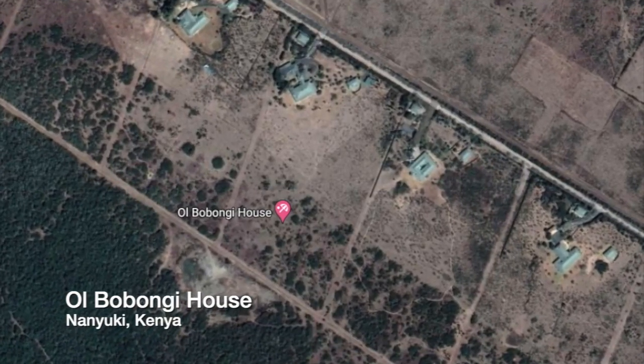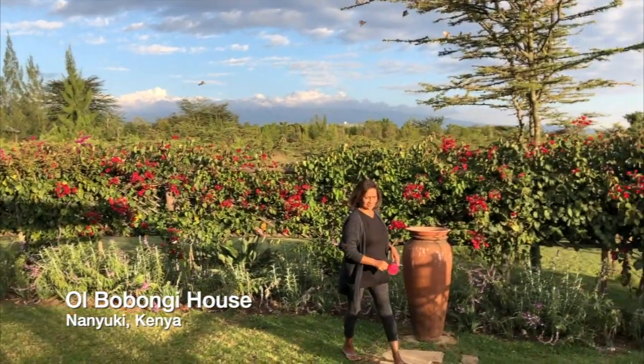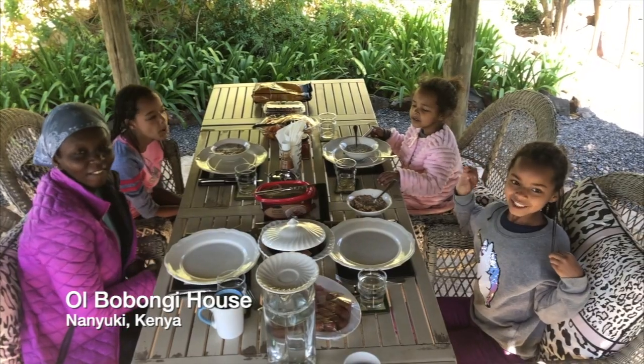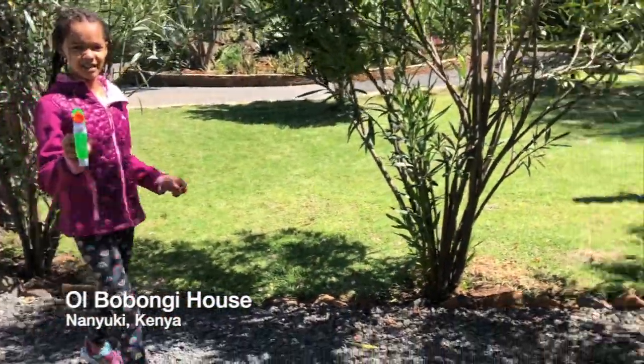This beautifully appointed home sits on 15 acres, so there's lots of space and privacy. There is a 24-hour security service and an electric perimeter fence to keep out the wildlife. The chef and housekeeper are very attentive and the meals were fantastic. It's a perfect destination for a family-friendly getaway.